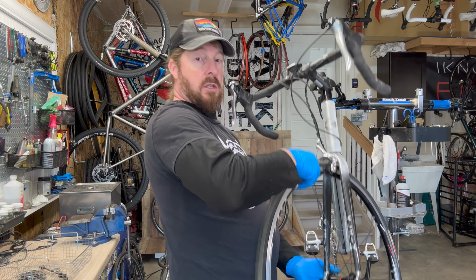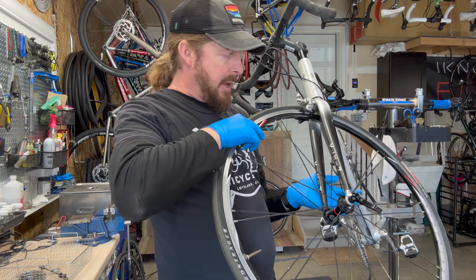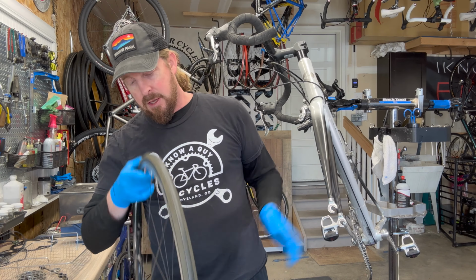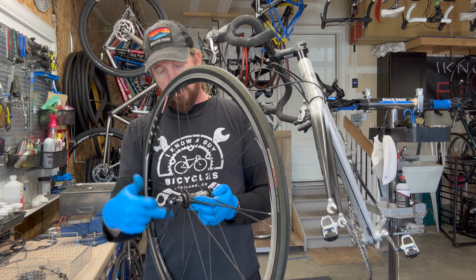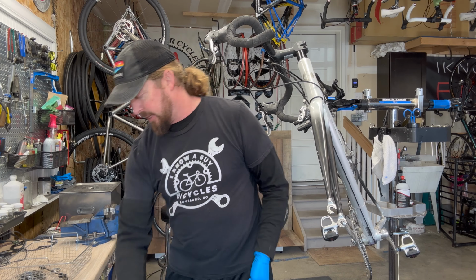Onto the front wheel. Quick release, safety dropouts, slide it out. I do sonic clean the skewers just to get the gunk out. That kind of thing.